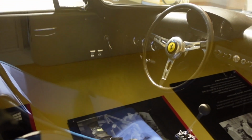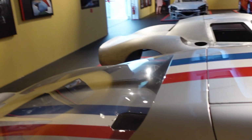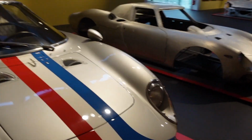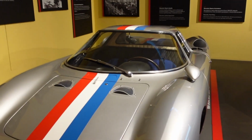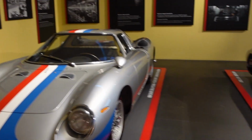Small steering wheel, sequential gearbox, really nice to look at. Fuel filler cap, and some cool air intakes that go to the engine in the center. Real nice car, this one. It says that the car has raced at Le Mans, I think. Yeah, that's how it really looks.